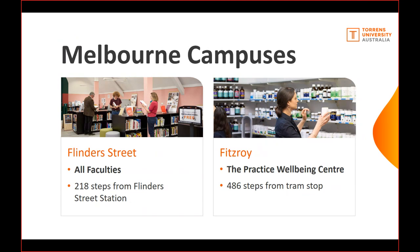For students in Melbourne, we have one main campus which serves all of our faculties. That is opposite Flinders Street Station. Again, very easy to find and to navigate to and from. If you are a health student, you may well find that you spend some of your time at the Practice Wellbeing Centre in Fitzroy. It's a short tram stop from Flinders Street and very easy to navigate to and from, as with all of our campuses.